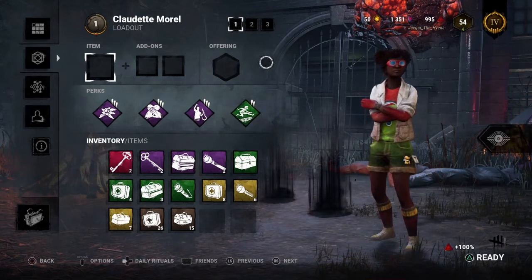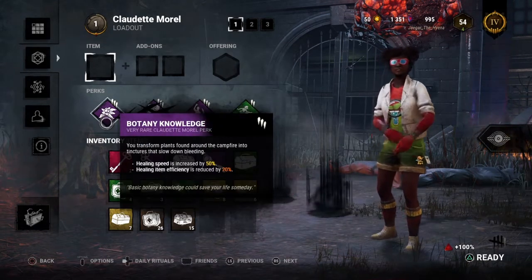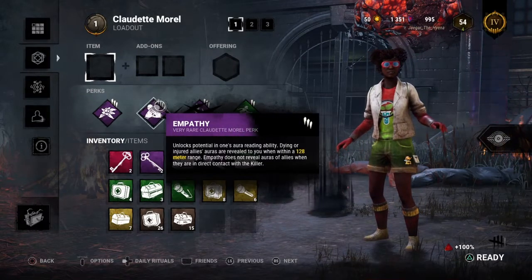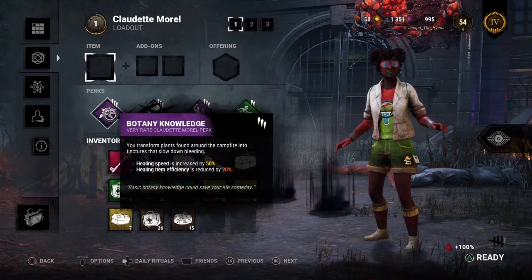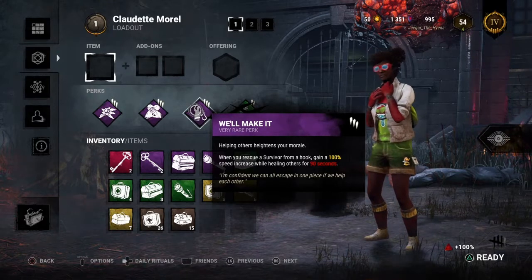Now the general idea behind this is that I'm using Lithe for chases, and I'm using Empathy with Botany Knowledge to try to heal people faster, while being able to also track them with Empathy. And We'll Make It combined with Botany Knowledge, it's supposed to give you a bunch of healing speed as soon as you unhook somebody. And now that I actually have this perk maxed out, and this perk maxed out, it's gonna do a lot better.